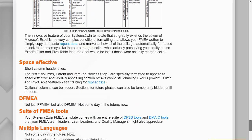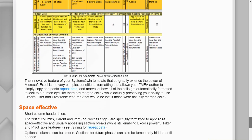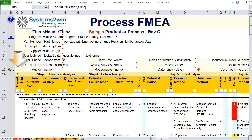And that leads us to another difference between your Systems2win template and most AIAG compliant software. We're a lot more space effective. We got short column header titles. You've already seen how optional columns can be hidden. And notice these first two columns, parent and step, notice how they're both specially formatted so that they serve as a section break. For the first row of either a parent or a step, there shouldn't be anything in any other column in that first row. And that makes for a terrific space efficiency. And it's just visually appealing.